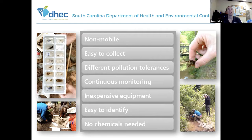And then the key factor for why we use them as water quality indicators is that different macroinvertebrates, so different aquatic insects, have different levels of tolerance to pollution. So some are very sensitive, where just a little bit of pollution or a little bit of change in habitat, they're gone, they're wiped out. And then others can live in a really hot, stagnant puddle and be perfectly happy, and they're not sensitive to pollution at all, or at least not as much as other ones are.